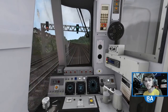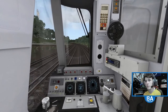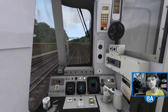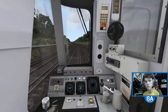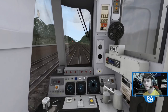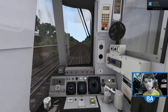TSW is going to lack so many of the other locos that make this route busy. It's still going to be very busy, without, say, the 455 and the southwest stuff. I mean, Southern is the primary operator on this route. Oh, awesome. And they've already said it's going to be the busiest route in Train Sim World 2. So it's going to be very busy.